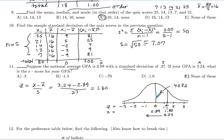And then this half of the data below 0, that's 50% of the data, or 0.5. So the percentile here is going to be 0.5 plus 0.4032. You add those together to get the percentage of the data, the total that's below a z-score of 1.3. So that's 0.9032. So 90.32% of the data.